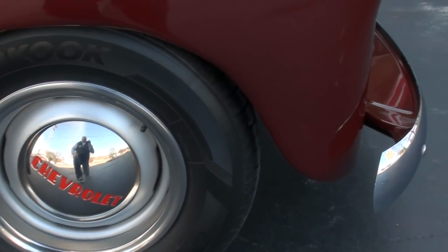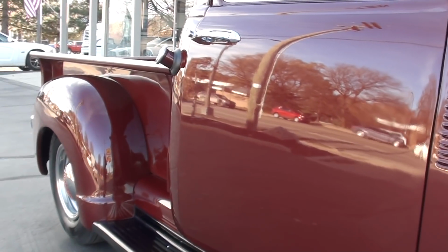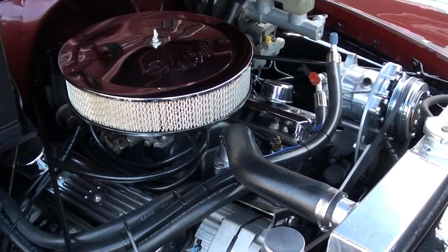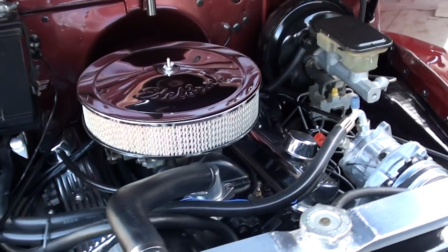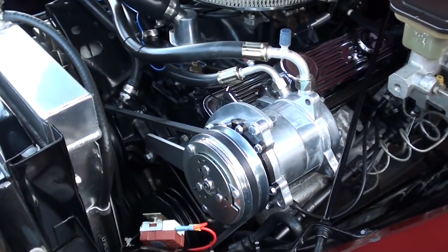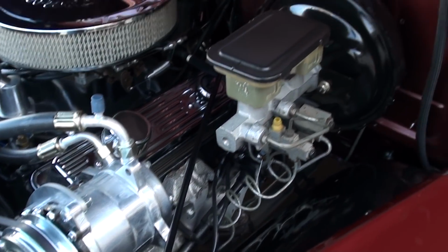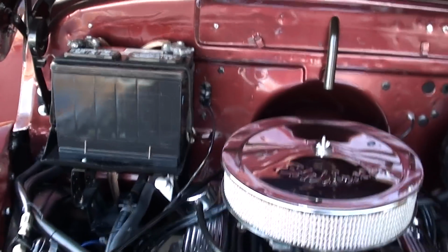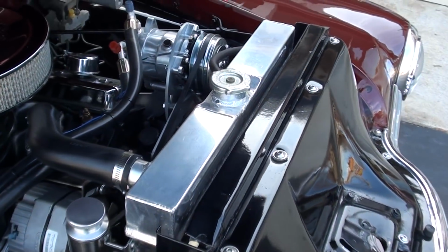It's all subframed with, again, power steering and power disc brakes. It's got a late model 350 cubic inch engine in it. You can see it's got the center bolt Vortec heads, Edelbrock intake, Edelbrock 4-barrel, just stock exhaust manifolds. Got all new vintage heat and AC, power steering, disc brakes, 350 turbo trans. Aluminum radiator.